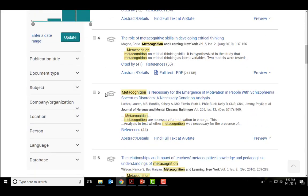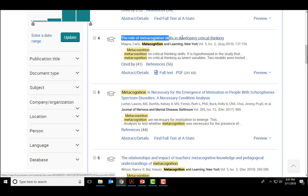Well, the cited by, let me find the one I want, yeah, this one here, cited by 41, okay? So cited by is kind of like references, except instead of all of the sources that they used and built upon to write their article, you can think of them as future articles that used this article in their research. So there were 41 other researchers who decided that they needed to cite, that is to use this article, the role of metacognitive skills in developing critical thinking, in their own research.